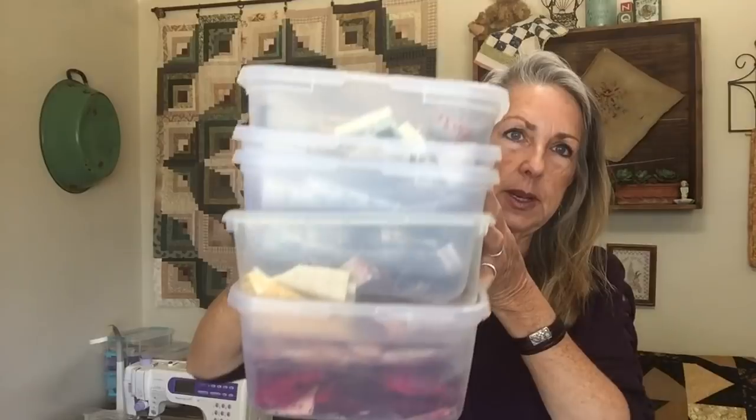And then I just separated. I pulled all the Civil War type scraps, put them in here. Then I separated into colors. This is not all of it, but I don't even need to label it. I can see what those colors are. Then I can pull this whole stack down, pull out what I need, put it back up, and I don't have it all over the place.